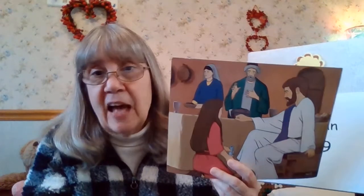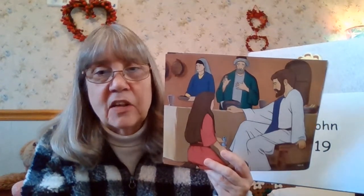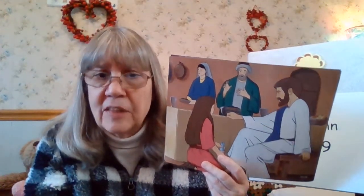She wanted to serve him, and she wanted to give him the very best dinner that she could. And Lazarus sat and spoke with Jesus and just listened to him. And that's how Lazarus showed that he loved Jesus, by listening to everything that Jesus was teaching. Now, Mary wanted to find a way that she could show Jesus how much she loved him and how much she believed that he was God's son.